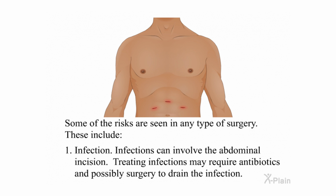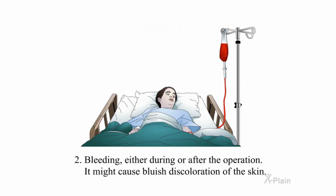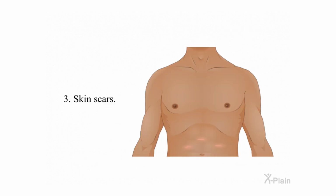Some of the risks are seen in any type of surgery. These include: 1. Infection. Infections can involve the abdominal incision. Treating infections may require antibiotics and possibly surgery to drain the infection. 2. Bleeding, either during or after the operation. It might cause bluish discoloration of the skin. 3. Skin scars.